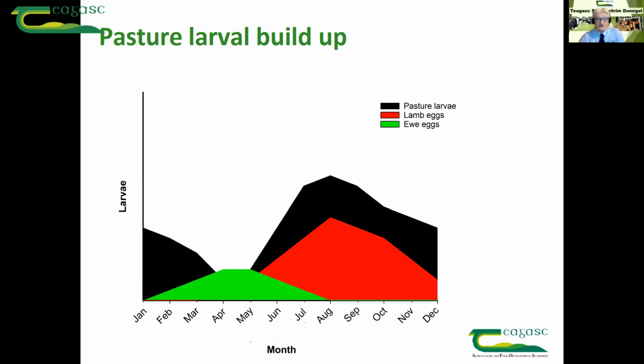If you think your lambs are going to be constantly eating a lot of larvae, you can wean them and then put them onto pastures that are less contaminated. That'd be maybe pastures that weren't grazed in the year, or pastures that you cut silage off and there's silage aftergrass there. And then you can use the ewes to mop up those heavy larval burdens when the ewes are dry.